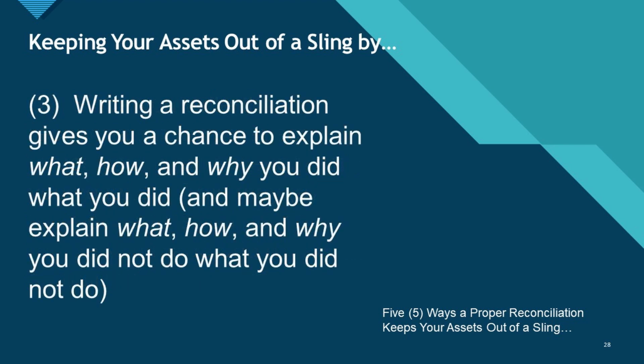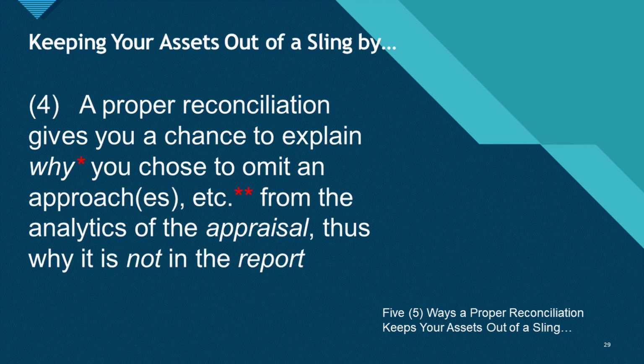Number 3, writing a reconciliation gives you a chance to explain what, how, and why you did what you did, and maybe what, how, and why you didn't do what you didn't do, which, quite frankly, may also be important in an appraisal assignment. A proper reconciliation gives you a chance to explain why you chose to omit an approach or approaches, etc., from the analytics of the appraisal, thus why it's not in the report. Note that appraisers generally have no trouble explaining that they did or did not do something. However, they tend not to explain why they did or did not do something.